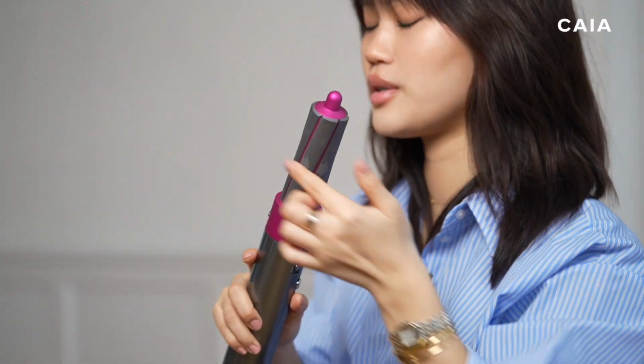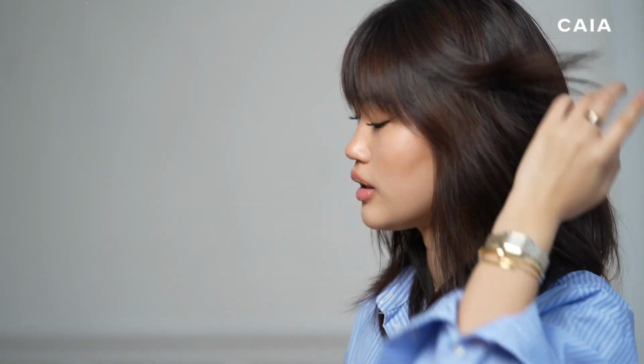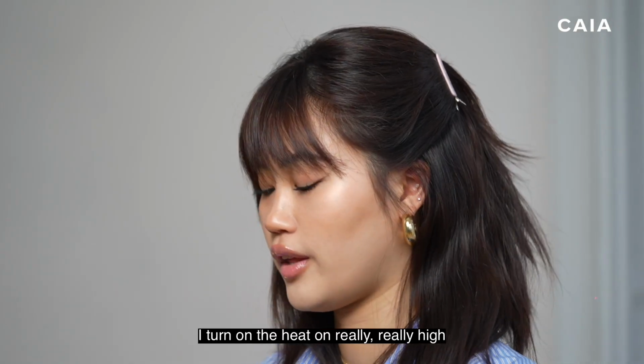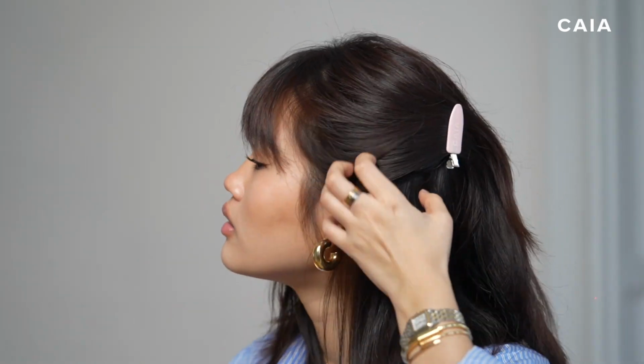And then I take the other heads. You want the arrows facing out of your face because you want the curls to go like this and not in your face. So I put my hair up and start with the lower section. Here I don't really care if I get all of the hair curled because this one is more for the volume of your head, because your hair lies on it. Your upper part of the hair lies on this bottom bit, so I don't care if everything's super curly. I turn the heat on really, really high.